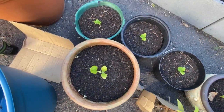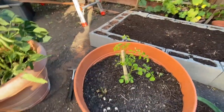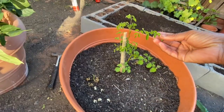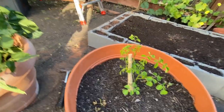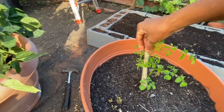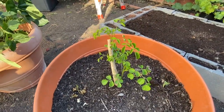Summer yellow squash, summer squash. And this is the plant that I'm actually super excited about. This is a 3 to 4 year old moringa plant. I thought it actually died, and I trimmed the top and it just took off. I'm so excited. I'm happy to see it coming back.